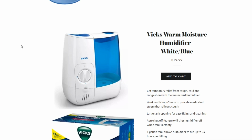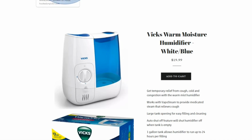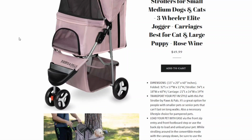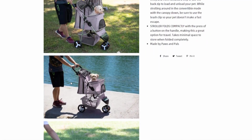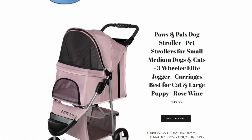Then we have the Vixx Warm Moisture Humidifier, white and blue, $19.99. We only have a couple of these, so make sure you snatch them up. Then we have the fun stroller for your pet, so it can be for a cat or a dog. Really nice, lightweight. It is this rose, kind of rose wine color, and perfect for your little pet to go for a walk. $49.99 for that nice stroller, brand new condition.